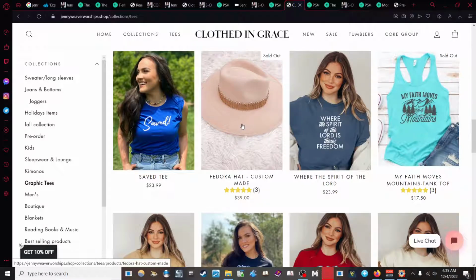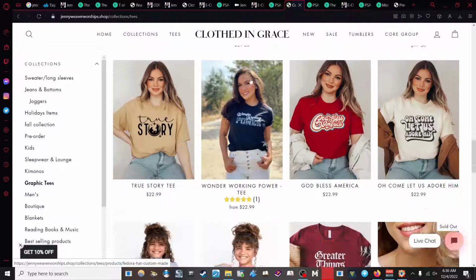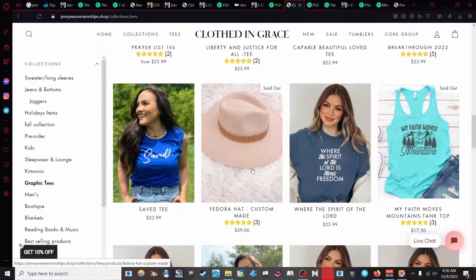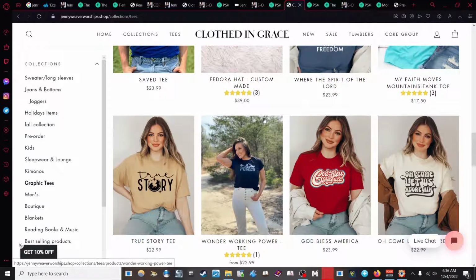They want those fedoras. The fedora has gained such a... Well, at least with men, the fedora has gained a bad reputation, but I have no problem with fedoras. They're very fashionable fedoras. They're custom made. $39 for a custom made fedora. Pretty awesome, I would say.